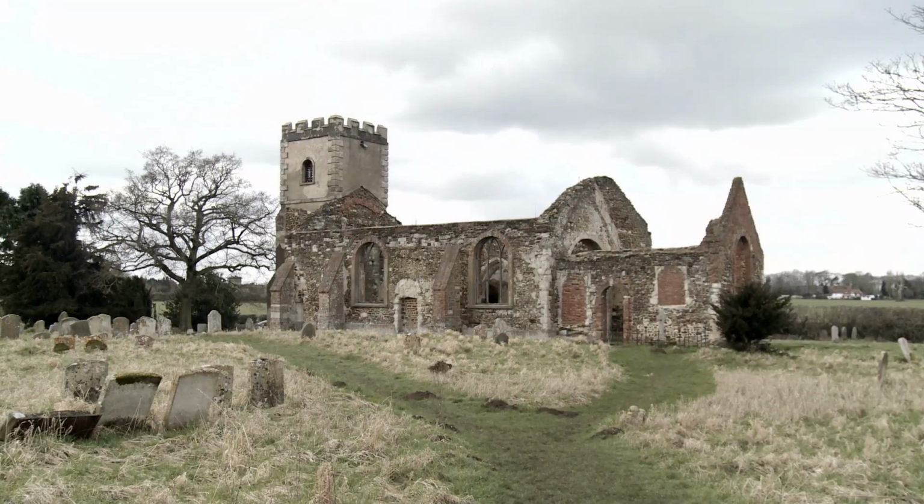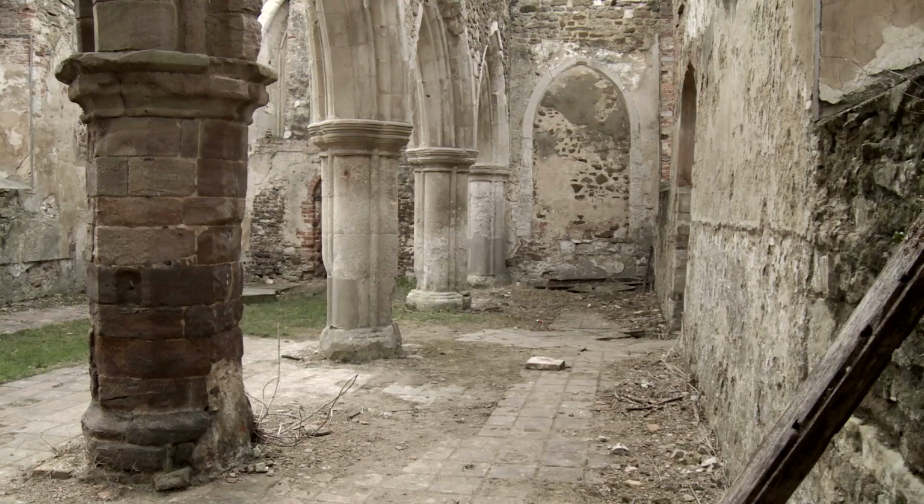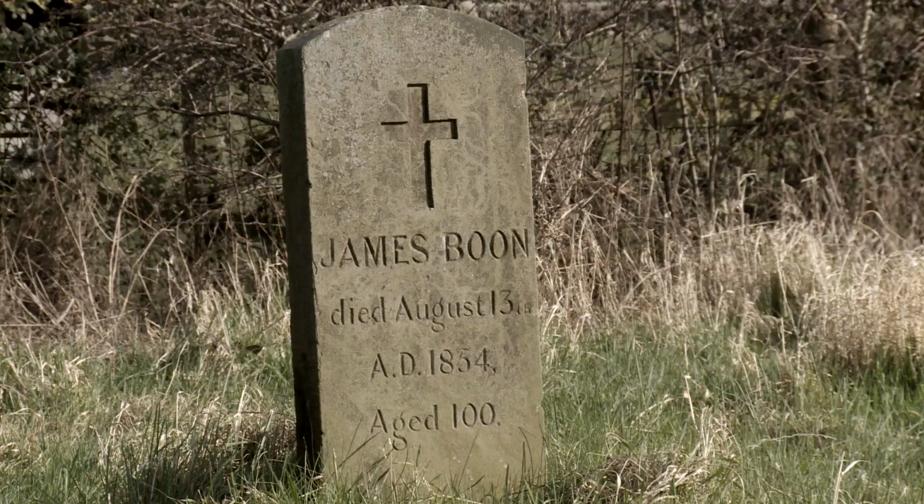A few miles away in Segenhoe stands the empty shell of All Saints Church. By 1912, the church was being described as derelict, and in the 1920s there was even a suggestion that it should be demolished. But in the early 1980s, the Ampthill District Archaeological Society campaigned for it to be saved, and that's when Bedfordshire County Council stepped in to preserve it for visitors.